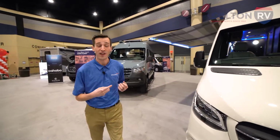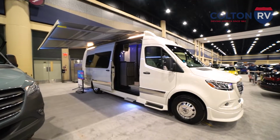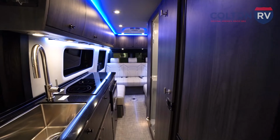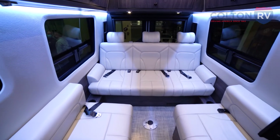The first one that you're going to find here is one of the larger Class Bs that we brought with us to the auto show. This is the 2022 Grech Strada Ion. The Strada exemplifies what a luxury Class B motorhome should be, with remarkable quality, craftsmanship, and attention to detail never before seen in the Class B motorhome world.